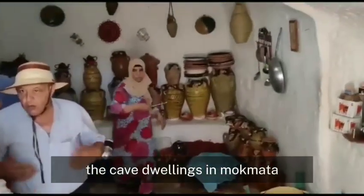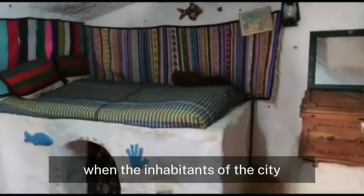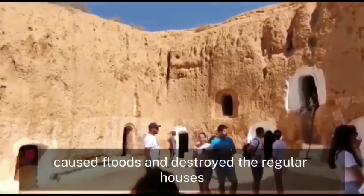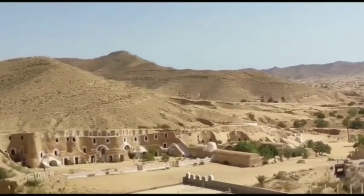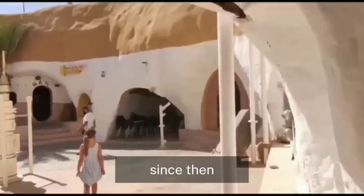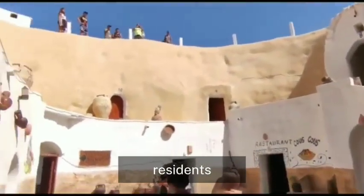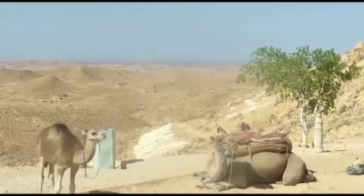The cave dwellings in Matmata weren't widely known until the 1960s, when the inhabitants of the city began to use the caves as housing after heavy rains caused floods and destroyed their regular houses. Since then, the cave homes have become a popular kind of dwelling for many of the city's residents, and they now attract many tourists from all over the world.